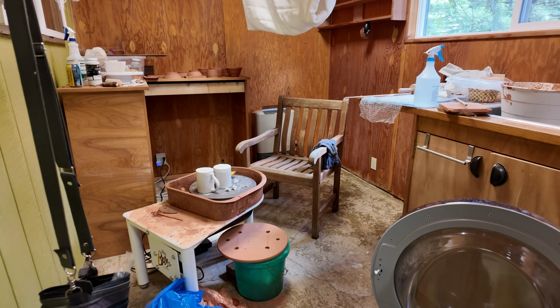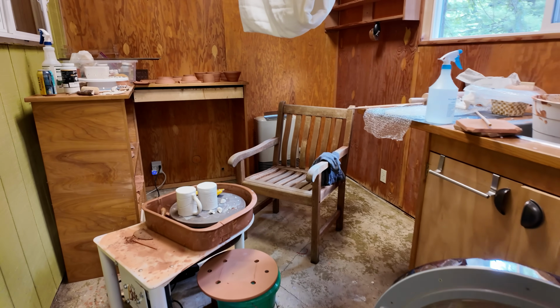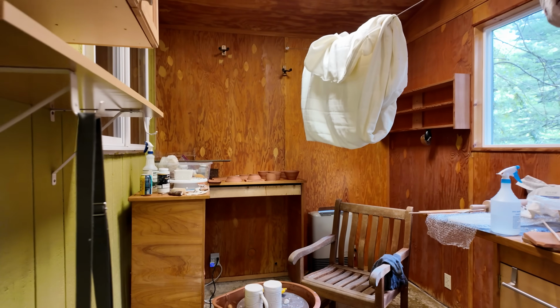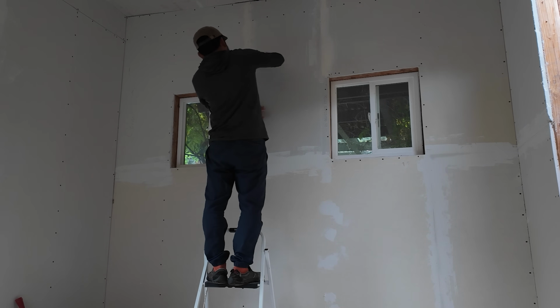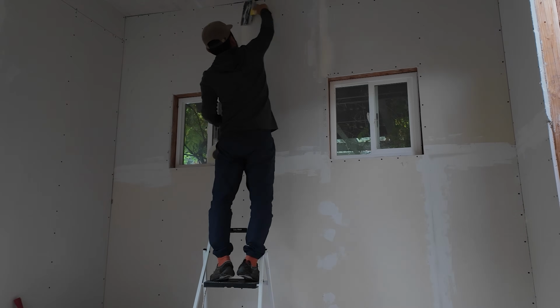Once the floor is done, I can move out of that ugly damp room where my wheel currently is and into this nice place. Eventually that damp ugly room will also be another project, but we'll get to that way later. Maybe 2026. We are so close to finishing the she shed. I am gonna clean up the walls so I can prime and paint them, and then we need to put the floors in, and then we can start moving stuff in here to use.